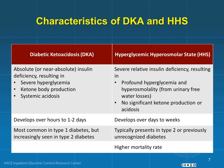There is a large variance in how patients with DKA present, and some of it is related to why they develop this problem. Most commonly in type 1 diabetes, the reason this happens is because they don't take their insulin as recommended, or they skip doses of insulin or don't take it at all, and that's one of the reasons why they develop this problem. So there may be no other underlying problems that you see.